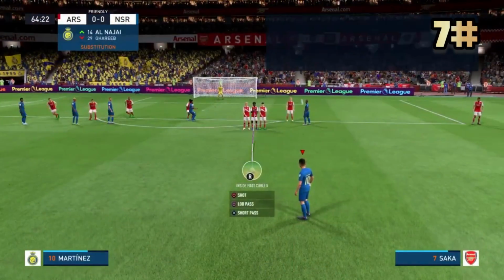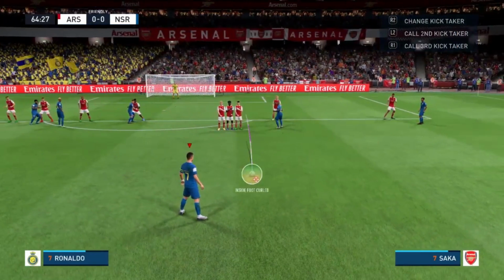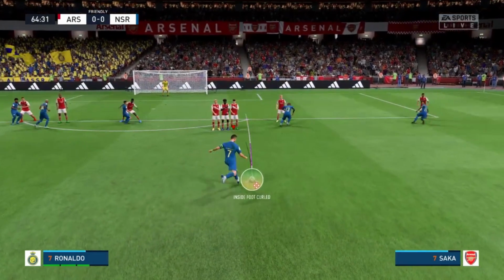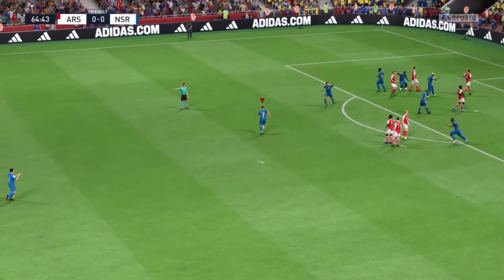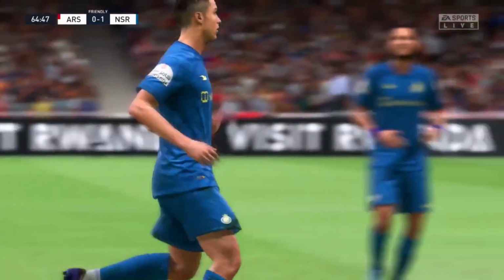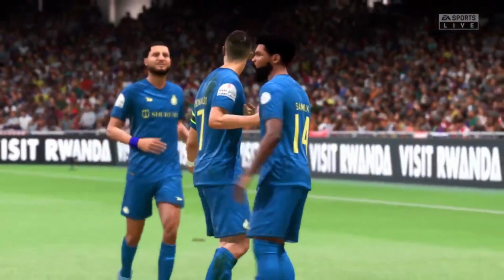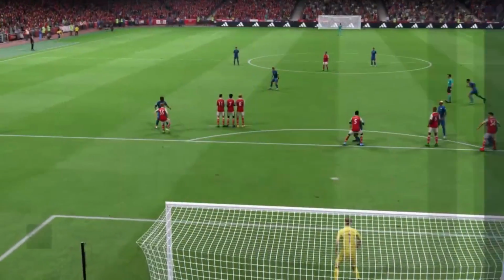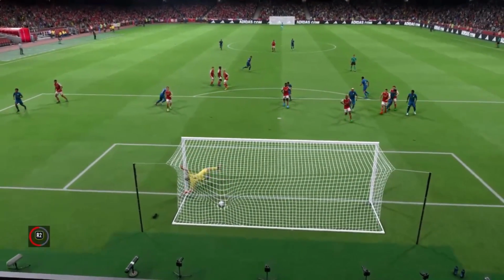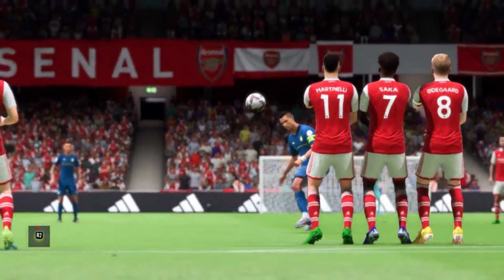But no booking on this occasion. He's got to have a go here. And that is a free kick artist at work. What a goal it was. Well, let's have another look, because that's a wonderful goal from that far out. But should the goalkeeper be beaten from that distance? I don't think so. Mind you, take nothing away from the strike. That was excellent.